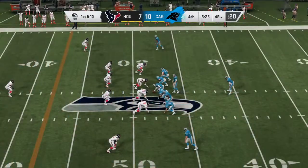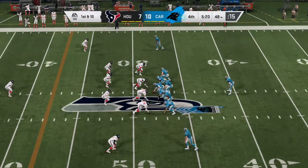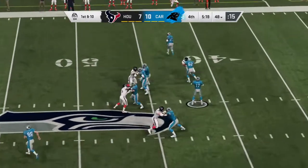Set, 8, read. Check, 47. Watch the screen, watch the screen. Watch the screen. Shoot. Watch the screen.